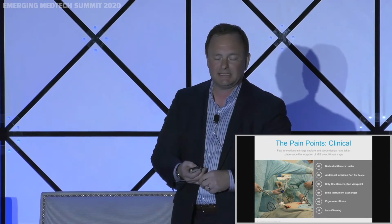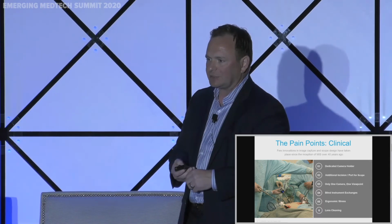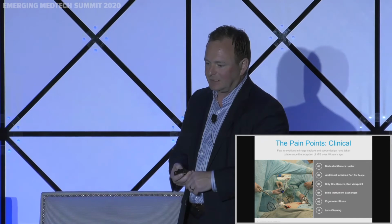The tip of the laparoscope touching tissue, getting debris, that scope having to be removed from the warm body to the cool operating room air, the lens fogs, often talking to surgeons and seeing a lot of cases where at least 10 times a case, surgeons are removing that scope and having to clean it, adjust it, and manipulate and take the time to make sure that they have a superior view.